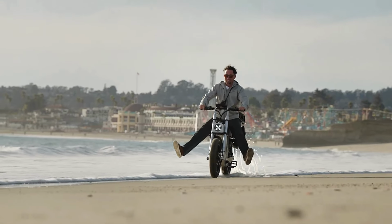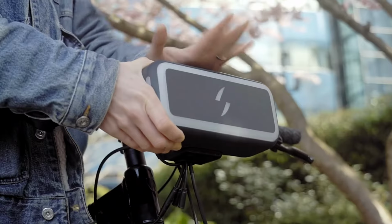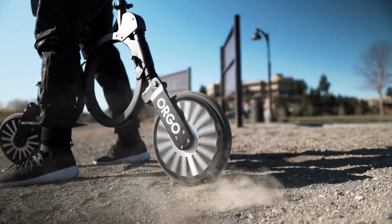Bikes are no longer just a means of getting from one place to another. Today, they stand as symbols of innovation and advanced engineering. Modern bikes are packed with technology once reserved for high-end cars. Don't believe it, see for yourself.